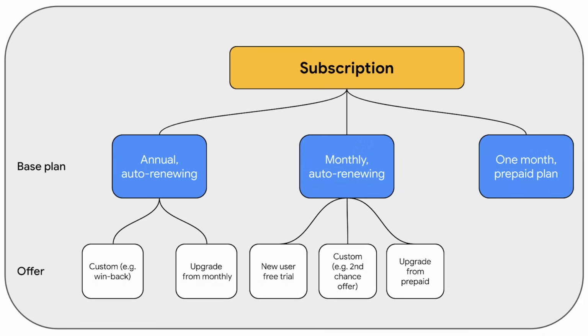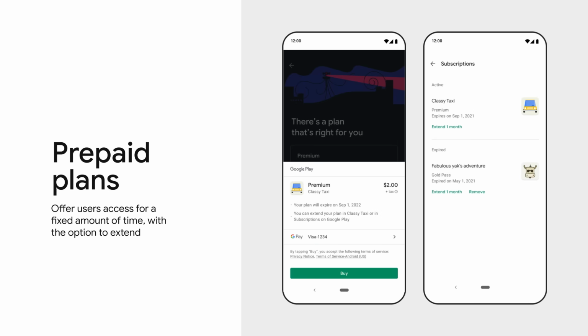Number 3. We launched new subscription capabilities, making it even easier to sell your subscriptions on Google Play. For each subscription, you can now configure multiple base plans and offers without needing to manage a huge number of SKUs. Plus, you can now sell prepaid plans that give users access for a fixed amount of time.